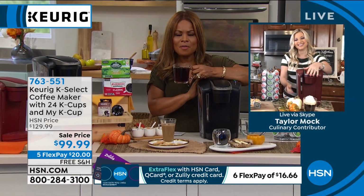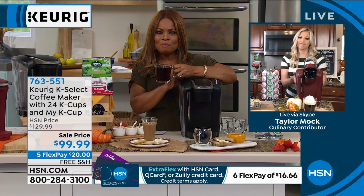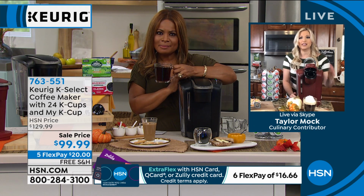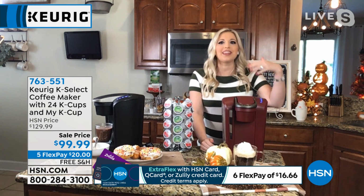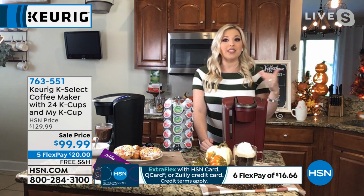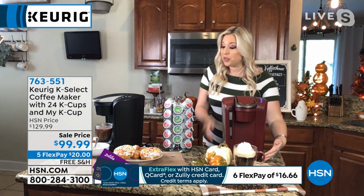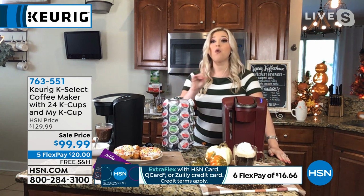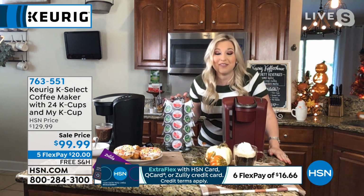This little coffee maker, though, not only will make coffee, but teas and cocoas and hot chocolates and even specialty drinks. So many things. That's right. And you know, Keurig, we're the leaders, we're the pioneers, we're the innovators when it comes to single cup brewing technology. We've done it best because we're always the best. And with that, we've partnered with over 75 different brands, over 400 different varieties for you to choose from. So that's the beauty of Keurig.